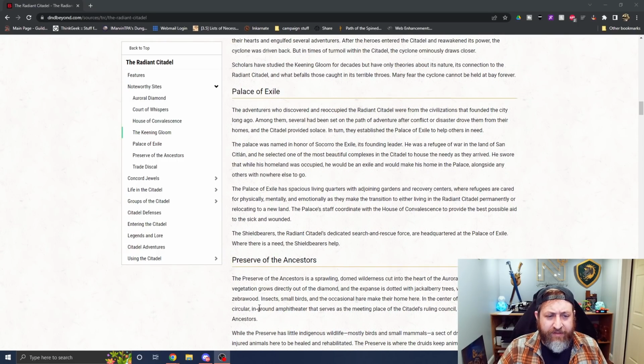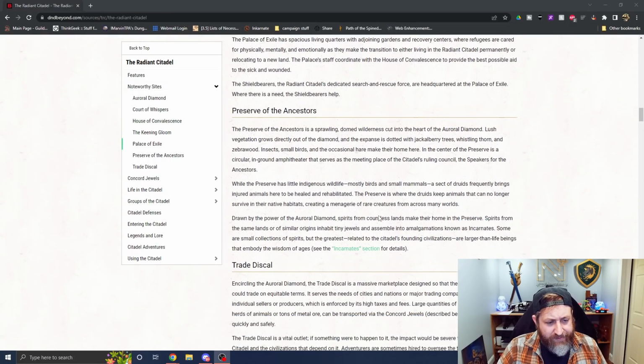The Palace of Exile. The adventurers who discovered and reoccupied the Radiant Citadel were from the civilizations that founded the city. The palace was named in honor of Socorro the Exile, its founding leader. Spacious living quarters, and so on.